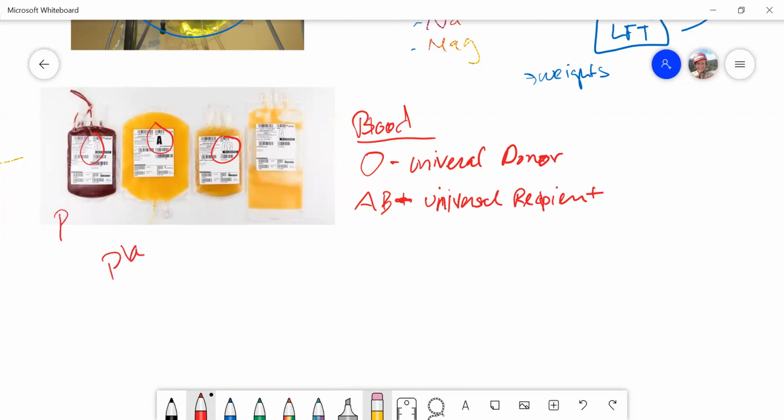Other things we can see, you see there's plasma. So here's packed red blood cells. Then we have plasma. We can have platelets. So there's lots of different things that we can give with blood. You'll hear somebody say we've got whole blood, and that means you're getting all of the components together, but usually the components are pulled apart so that we are able to give to different people.